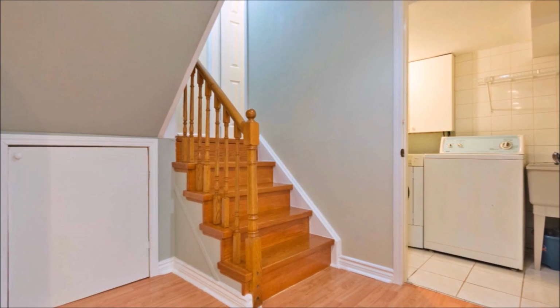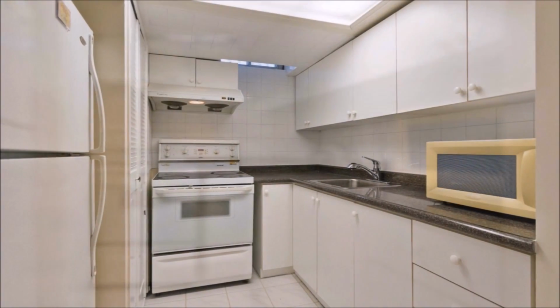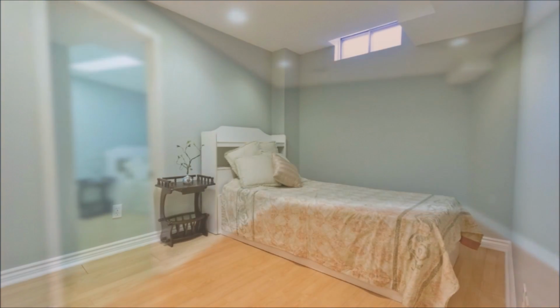The lower level is professionally finished with a contemporary kitchen, large recreation room, three-piece bathroom, and loads of potential. There's also a stone patio along the side of the house, easy access to the garage, the driveway parks two vehicles, and there is even an 8x5-foot vestibule enclosure in front for rainy days.